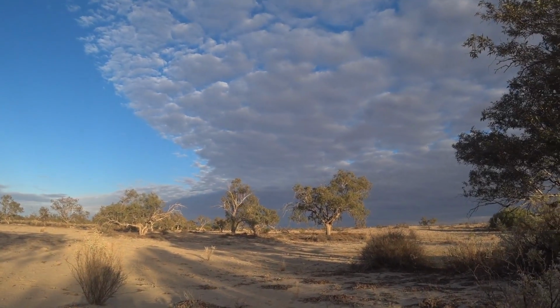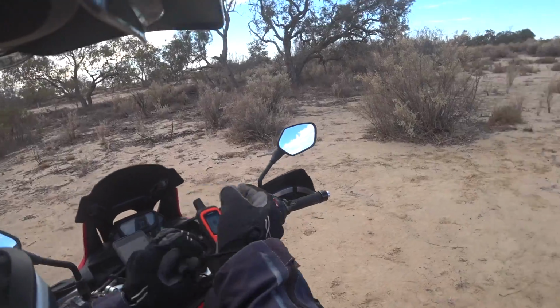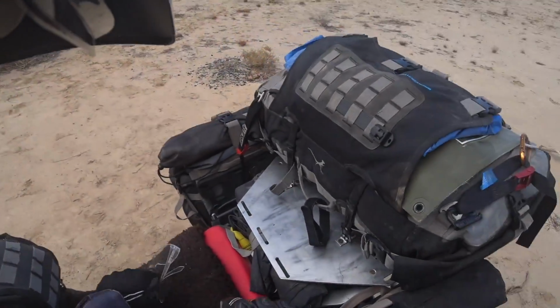Bit of weather coming through today. Anyway, we're going to start packing and get on the road. Boys are bawling out, time to go.